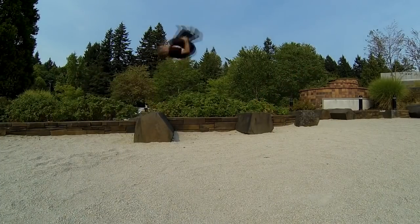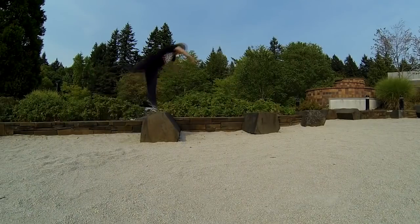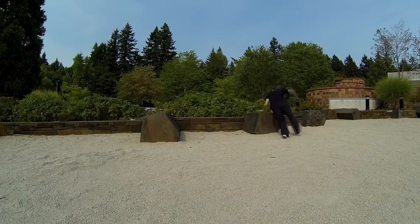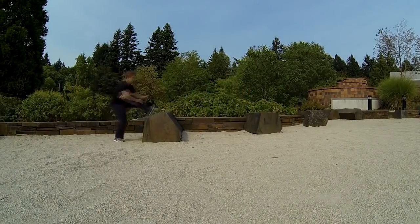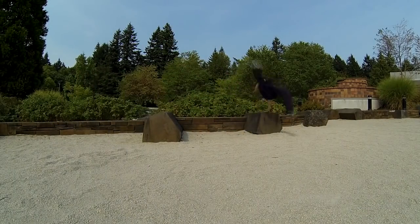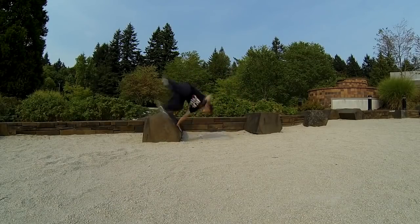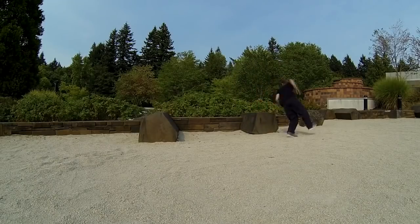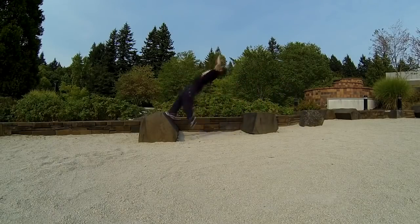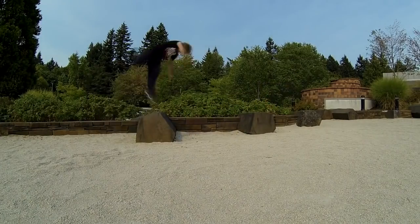Round 1, you start with one move. So person 1 starts with a lazy vault, let's say. Then person 2 has to do a lazy vault and add a move on. So let's say person 2 does lazy vault to roll. Now we're back to person number 1. They have to do lazy vault, roll, and then add on. Get it? Pretty simple. Every time you do every move up until that point, and then you add a move.